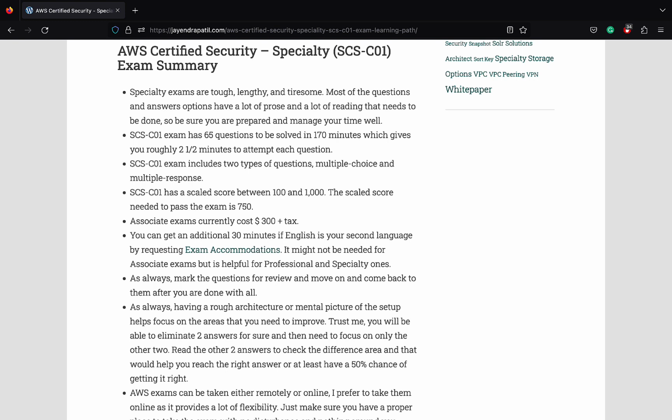AWS exams can be taken either remotely or online. I prefer to take them online as it provides a lot of flexibility. AWS does not release the result immediately now. You would get updated within 4 to 5 days after your exam.